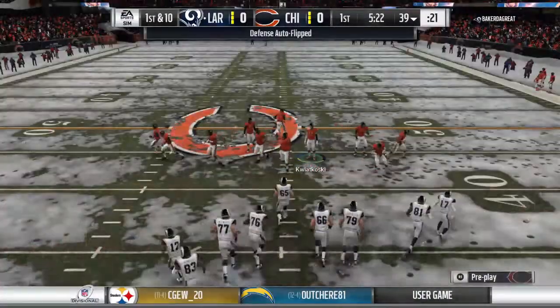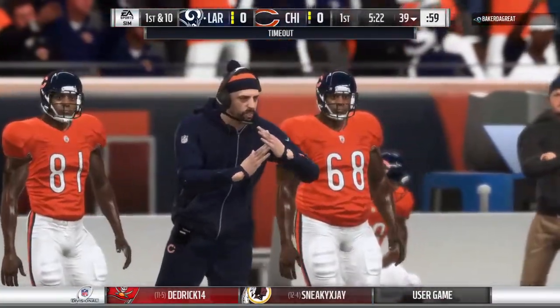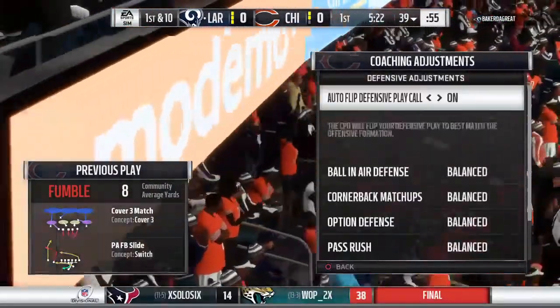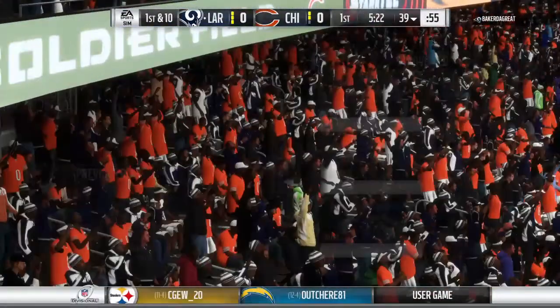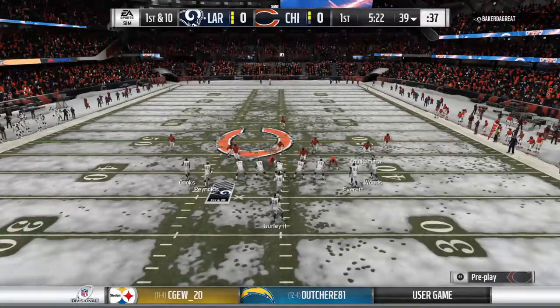Goff will lead the Rams up here 1st and 10 at the 39-yard line. Now the Bears electing to call a timeout defensively. They'll have 2 remaining as we step aside here in this first quarter. So good field position for the Rams as they come up 1st and 10.